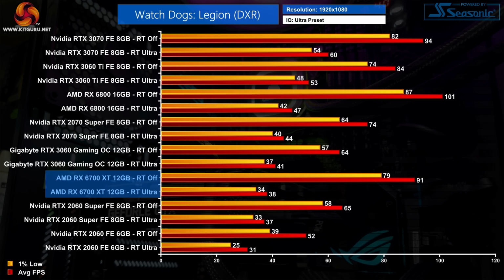Finally, Watch Dogs Legion with ray tracing is pretty punishing for the 6700 XT. The frame rate drops by 58% when those ray trace reflections are set to ultra, and even then the 3060 is still the faster GPU, while the 6700 XT is barely ahead of the 2060 Super.